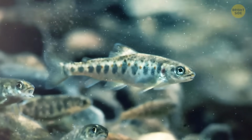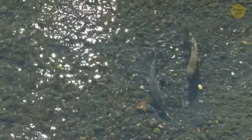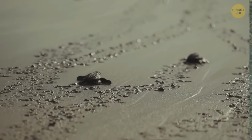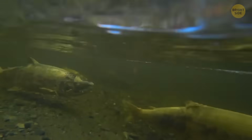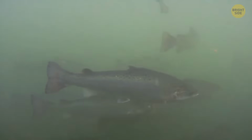Young salmon remember the smell of their home stream and probably even take note of various points along the way to the ocean to find it again. Just like sea turtles, they use the Earth's magnetic field as a compass for their travels. Pacific salmon and most male Atlantic salmon only live for a few weeks after spawning, and some female Atlantic salmon survive and migrate back to the ocean.